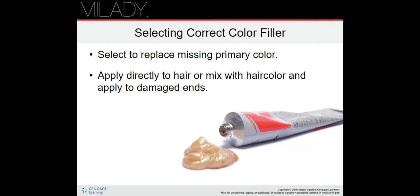Selecting the correct color filler: you're going to select to replace the missing primary color. So a filler is going to be a primary color that's missing. It could be a red, a blue, or a yellow. Apply directly to the hair, or mix with hair color and apply to damaged ends.